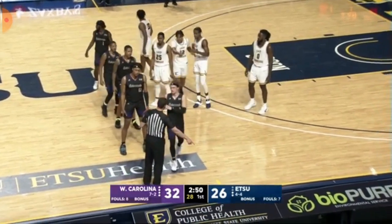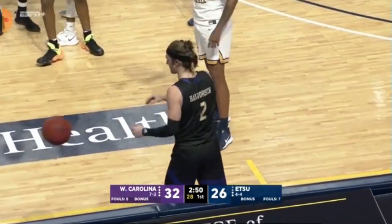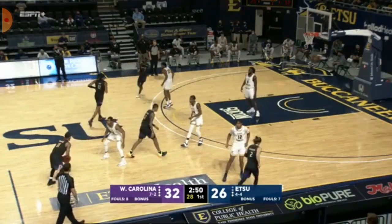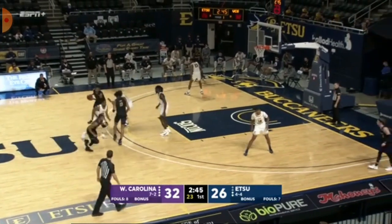Somebody needs to inbound it here for Western Carolina. It'll be Halverson. Got Cork, Faulkner, McCray, and Hightower out there with him. So keep an eye on Hightower playing with two fouls. Monsanto likewise for the Bucks.